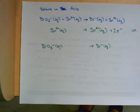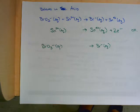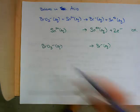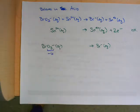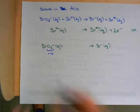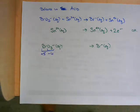What is the first thing we have to figure out before I can start adding electrons anywhere? Right, I have to figure out what the charge in the bromine is in the compound. Alright, again, I have oxygen. Oxygen normally comes with what charge? -2. I have 3 of them. So all those oxygens together should be -6. If the overall molecule is -1, what is the bromine half? +5.